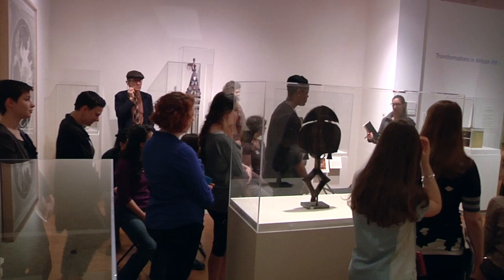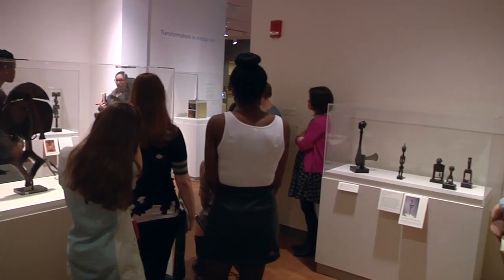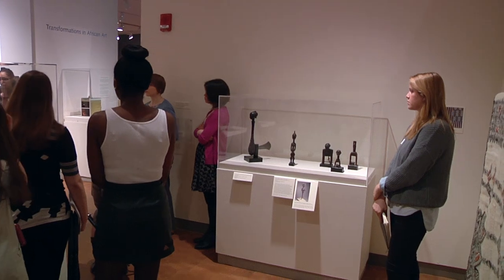Transformations in African Art is an exhibition on view in the museum's third floor galleries right now. It was created in collaboration with Professor Amanda Gilvin and her students in an introductory African art class. They worked intensively with museum staff and with the objects that they really got to know, and they wrote the labels that are on view in that space right now.